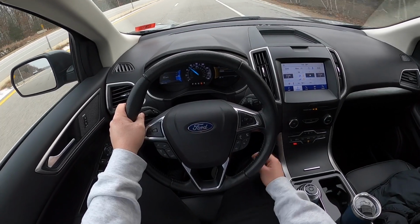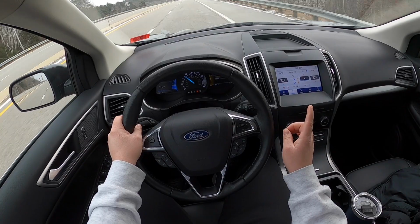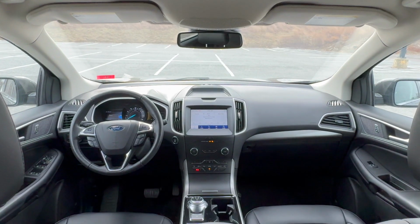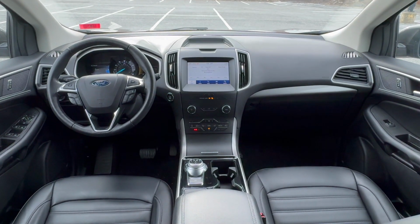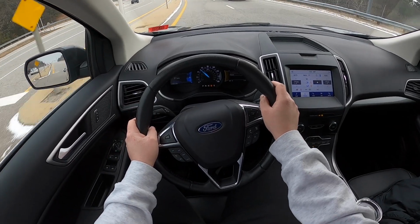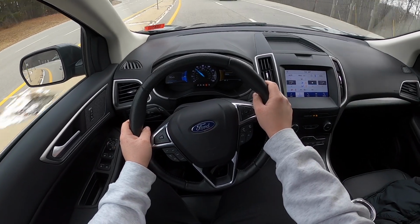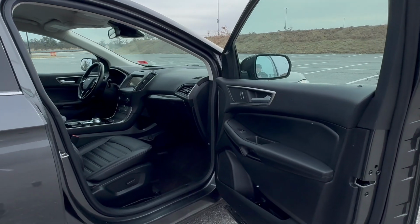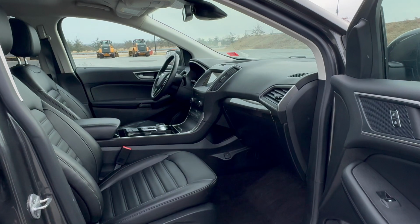So we have heated seats, we have a heated steering wheel, we have wired Apple CarPlay. Ford didn't put in the wireless one until their 4Sync came out. This is a 3Sync model infotainment system. We also have keyless entry and keyless start, so feel free to leave that key fob in your pocket, which is nice. And we just have plenty of safety features, which we went over before. No sunroof in here, but that is an option that you could get if you are really looking to add some light to this interior.